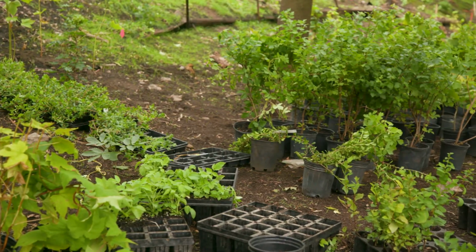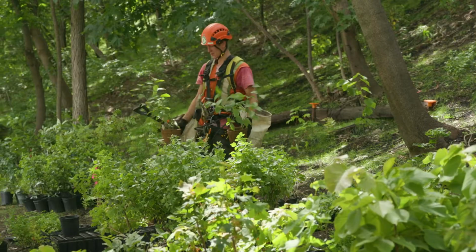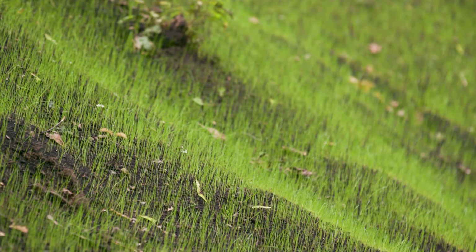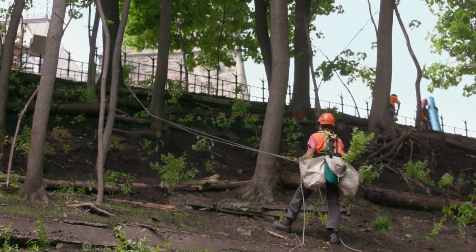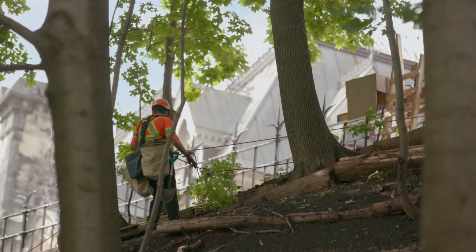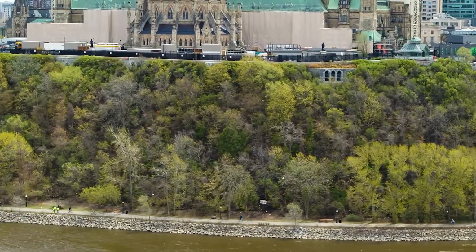We're planting 7,000 trees approximately, but in total there's going to be 70,000 different plants being planted. We're also seeding. This is a big undertaking, and we're really pleased to see this much material being planted on the slopes. In this complex work environment, we have to protect fauna, in particular birds. So no removals have taken place during the nesting period.